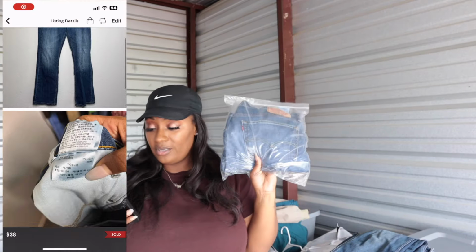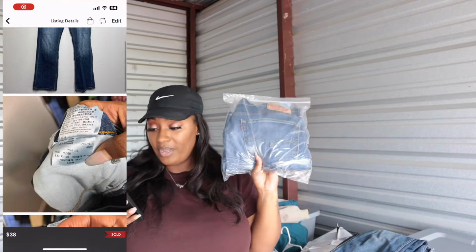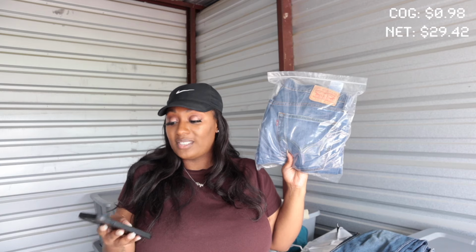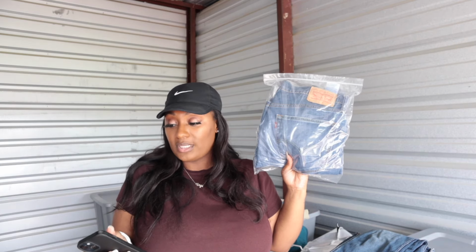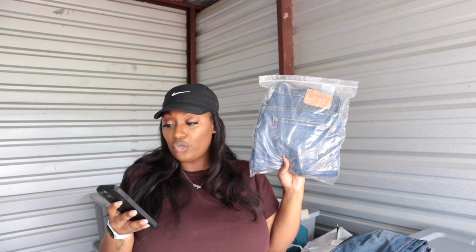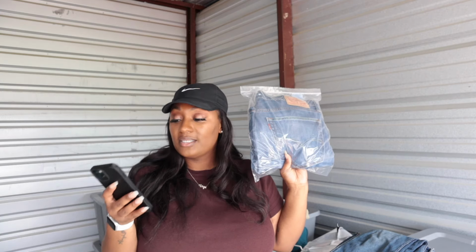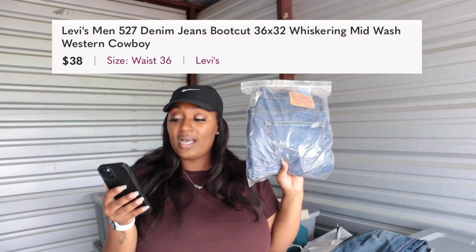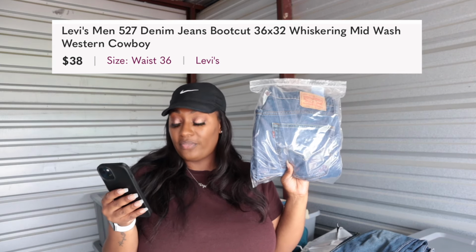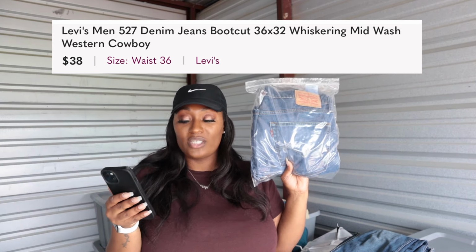All right, so this is actually a pair of Levi's. These are the 527. I think I came across a YouTuber, like a man YouTuber, talking about it, and I was like, you know what, let me test it out. The sell-through rate was pretty good, so I was just like, oh yeah, definitely got to get these. They didn't get any attention, so I was just like, okay, maybe I picked up a bad one. But this one actually sold for my full asking price of $38, and I had this one titled as Levi's Men 527 Denim Jeans Boot Cut 36 by 32 Whispering Mid-Wash Western Cowboy.